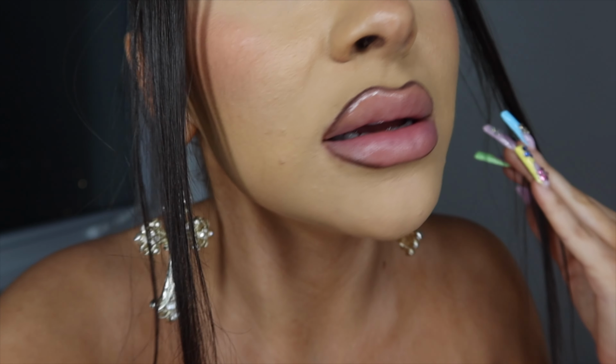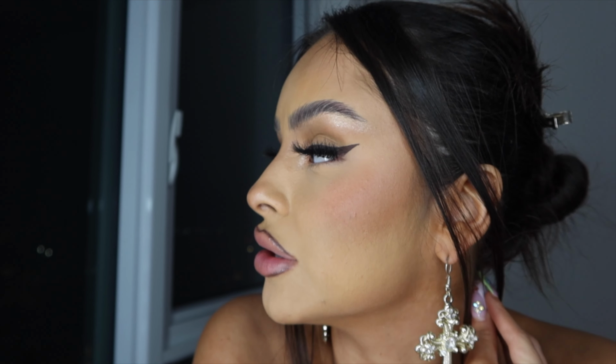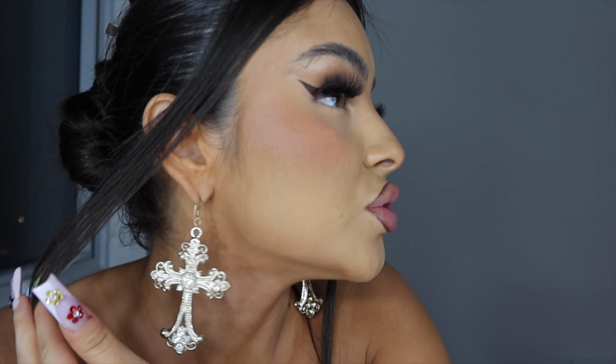It's looking like this. As you guys can see, I am getting a little bit shiny in these areas. It's mostly right here, but this is very normal for me. In my T-zone when I wear foundation, I tend to get very oily. Nothing crazy, but this is beautiful. This looks like I just put it on not too long ago, you know? This is what it looks like from this side and then from the other side. It just looks really good.